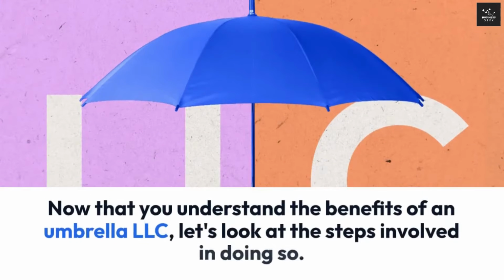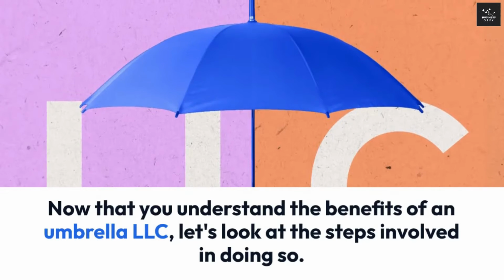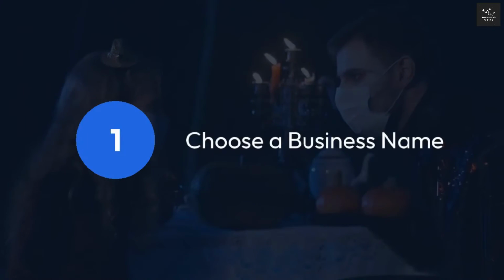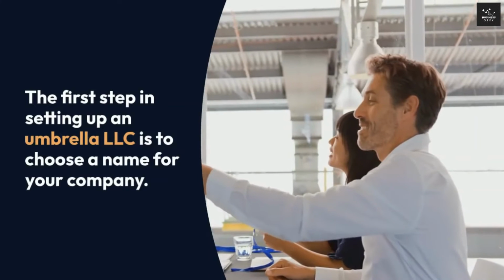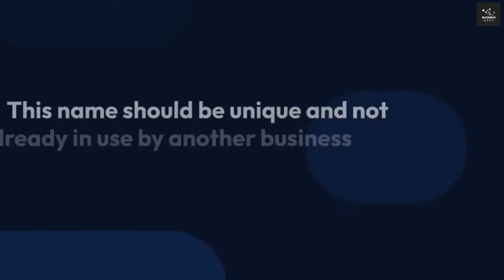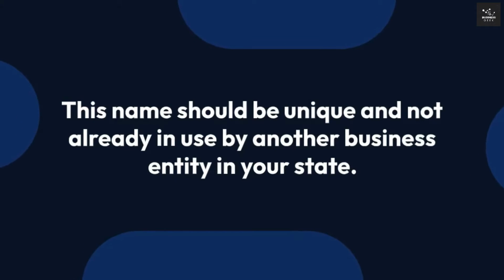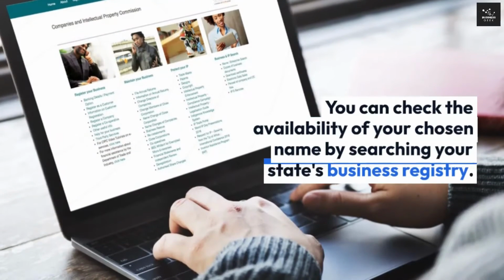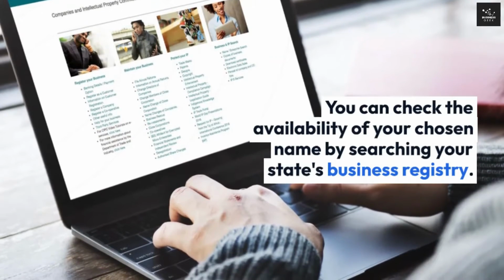Now that you understand the benefits of an umbrella LLC, let's look at the steps involved in setting one up. Step 1. Choose a name for your LLC. The first step in setting up an umbrella LLC is to choose a name for your company. This name should be unique and not already in use by another business entity in your state. You can check the availability of your chosen name by searching your state's business registry.